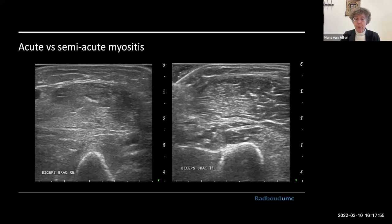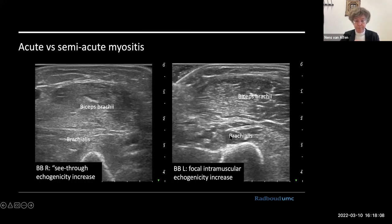Biceps brachii on the right here is focally abnormal. So again, this muscle here has a part which is clearly too white and you can't see the muscle structure that well. So again, this is a bit longer standing myositis.